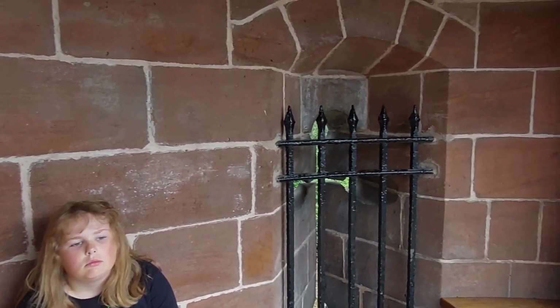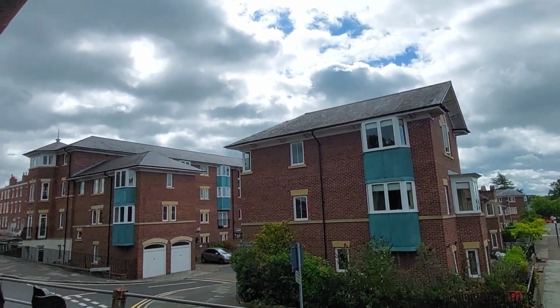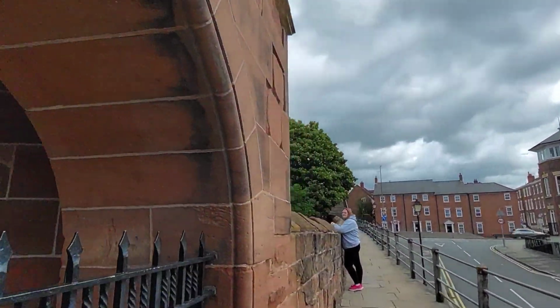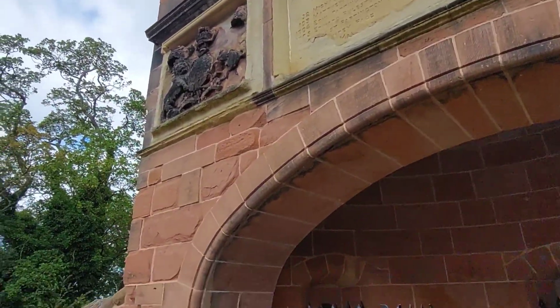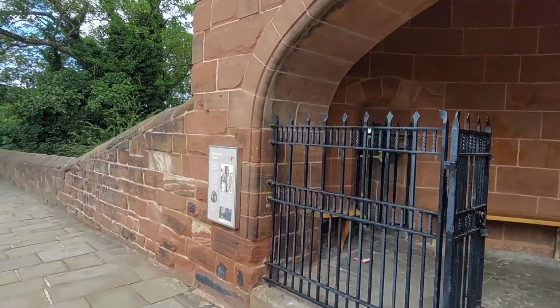This is rebuilt more recently, so it's probably not got the stonemason's marks. A lot of the buildings which are built out of stone, they have a stonemason's mark. So it's like a unique symbol or letter for the stonemason that actually carved the stones. Tend to see them in old castles and old buildings.